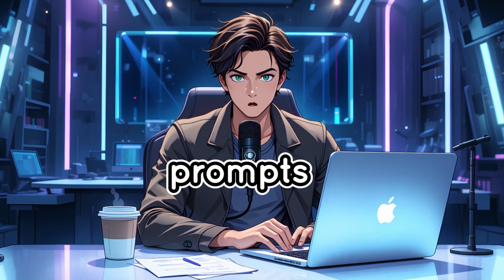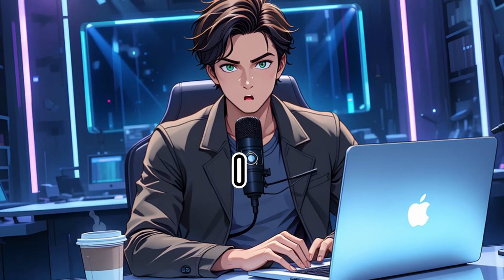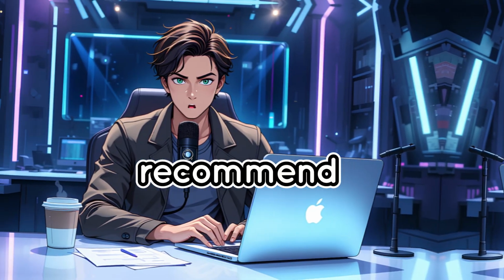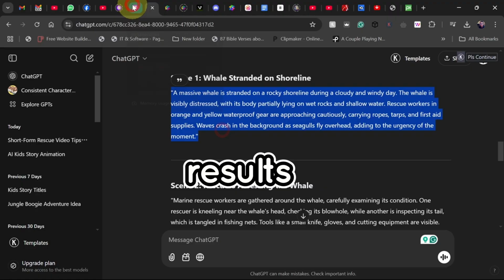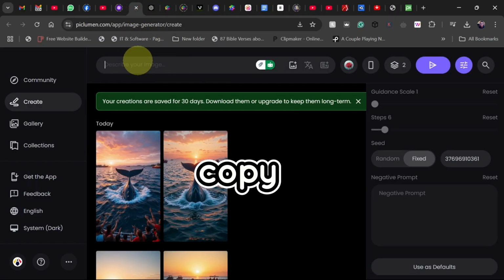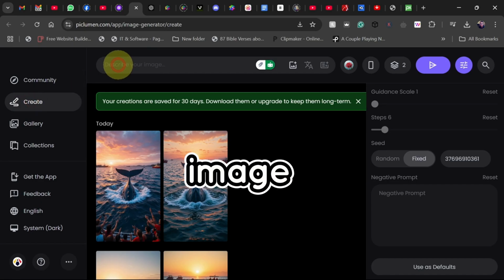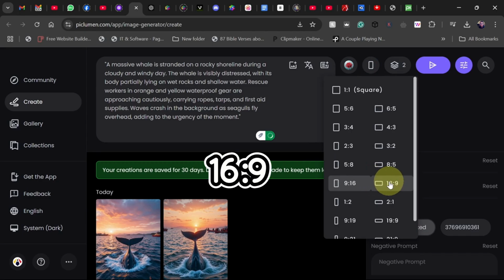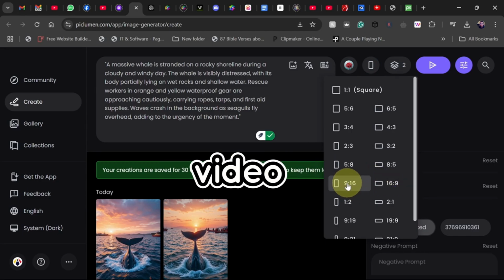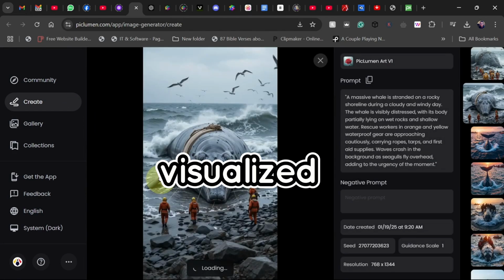Once we have our scene prompts, we need to generate high-quality images. You can use any AI image generator, but I recommend Pika or Leonardo AI for the best results. Here's what you do. Copy the detailed prompt from ChatGPT. Paste it into your AI image generator. Select the 9:16 aspect ratio for shorts or 16:9 for long form. Generate the 7 scenes for your video. Boom! In a few minutes, we have our entire rescue mission visualized.